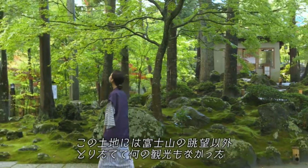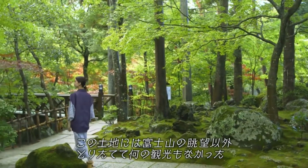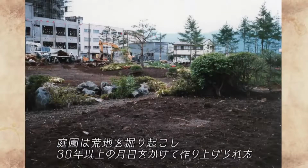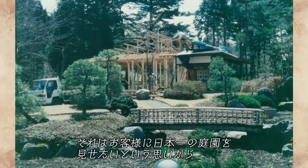Originally, this location had little to offer sightseers aside from its views of Mount Fuji. It took more than 30 years to create the garden on the previously undeveloped land. The goal was to impress guests with the finest garden in Japan.